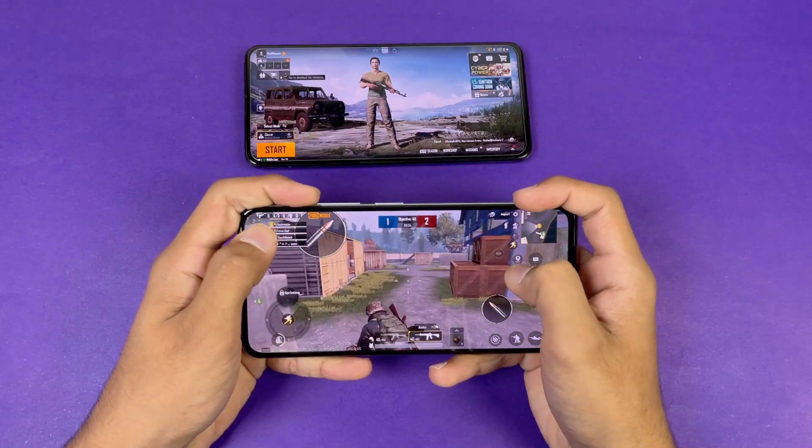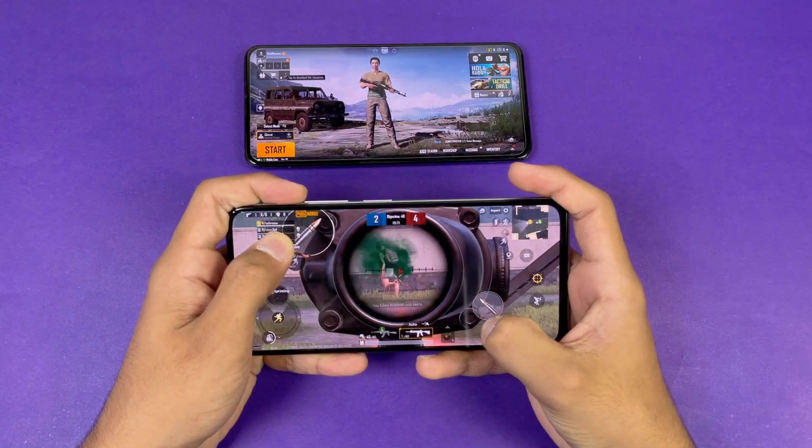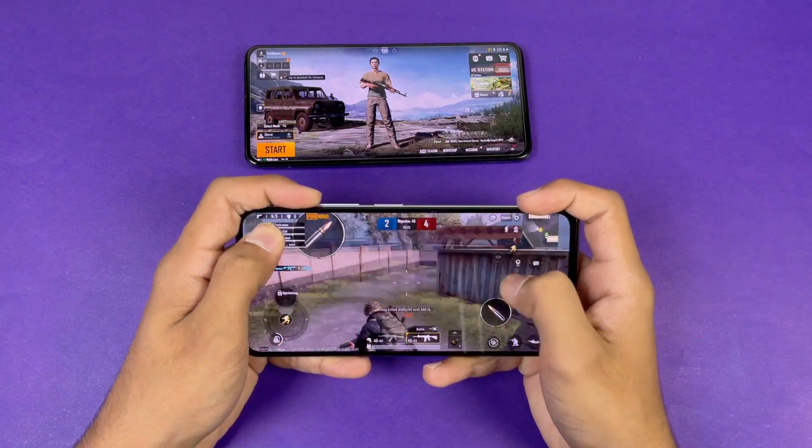And the game is very smooth and responsive as well, because we have a 120Hz refresh rate.